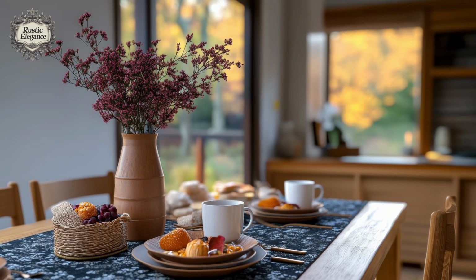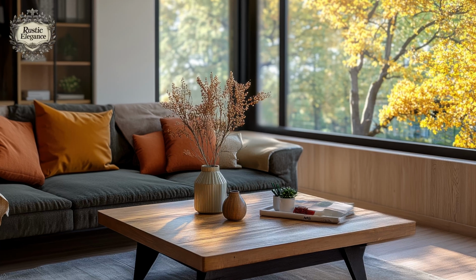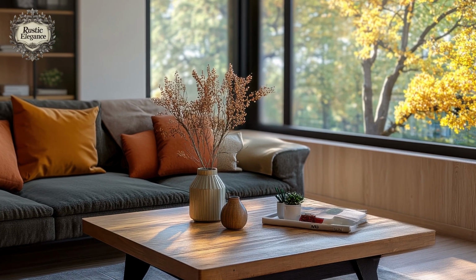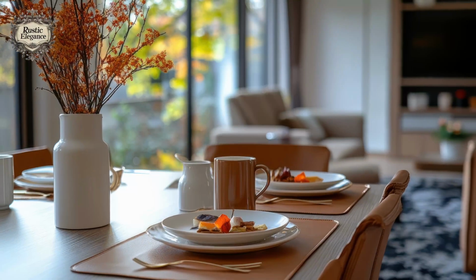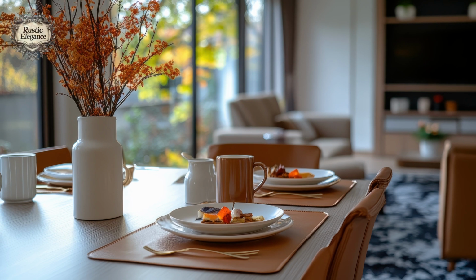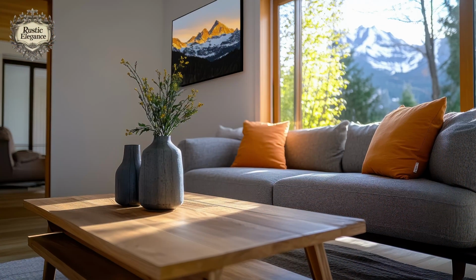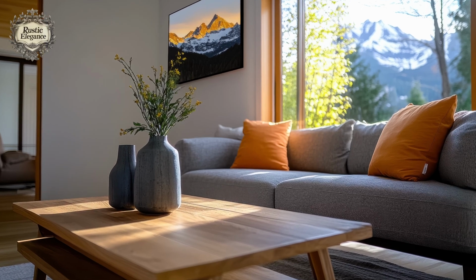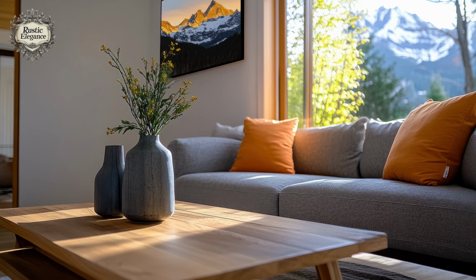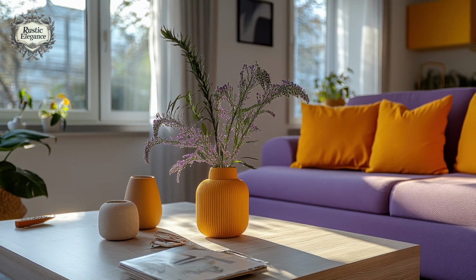Living areas can support larger collections that encourage discovery and conversation, while bedrooms benefit from more restrained displays that promote tranquility. Kitchen collections should enhance rather than hinder workflow, and bathroom displays should remain refined and purposeful.